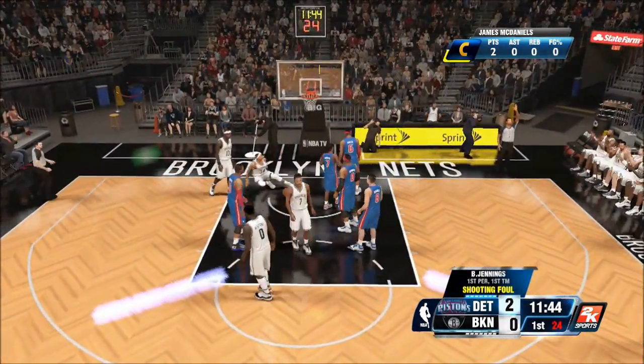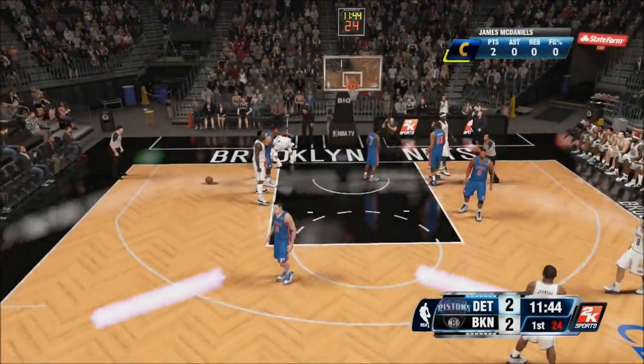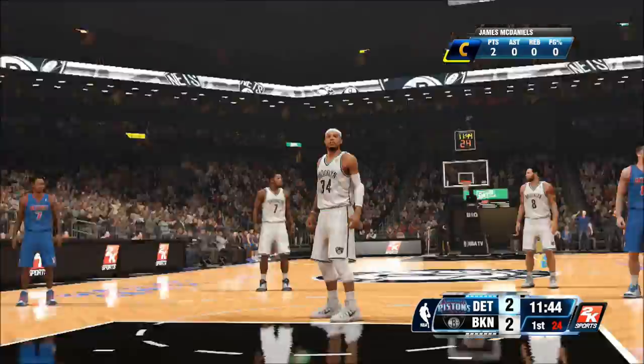Pierce, and you can count it. He'll go to the line with a chance to make it 3. And he just used his height that time down low. That's going to be pretty hard to defend against.